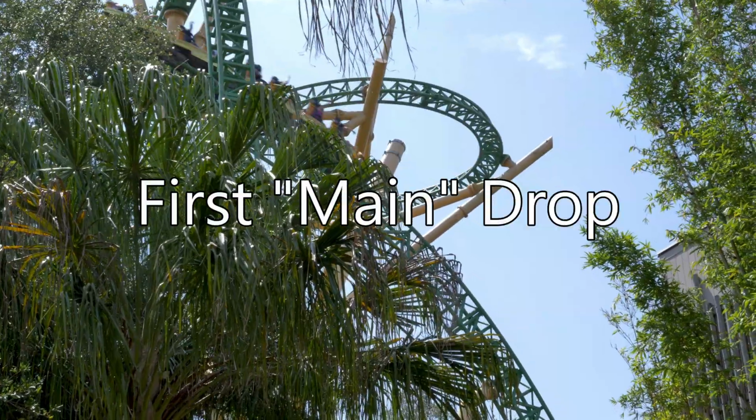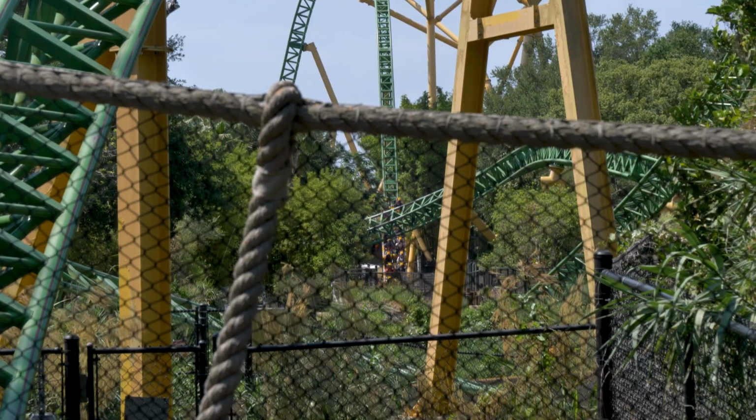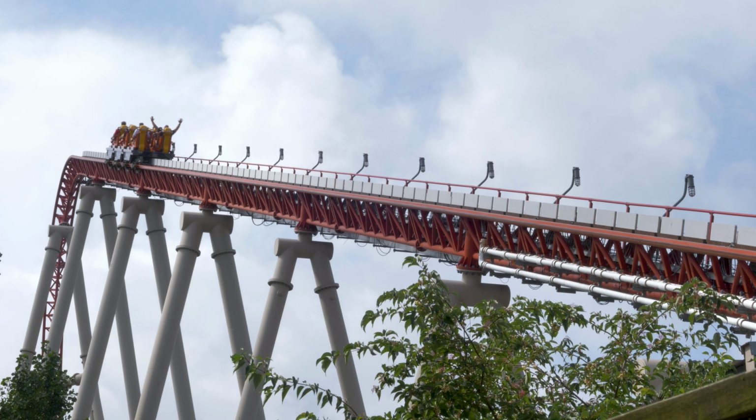The first drop. Cheetah Hunt features the largest drop with that 130-foot dive into the ravine. If you are riding in the back row, you will get a nice pop of airtime. With that said, Maverick is clearly the winner.